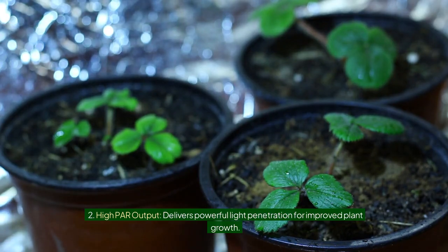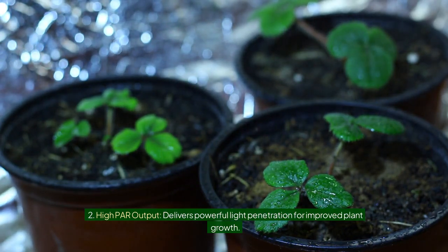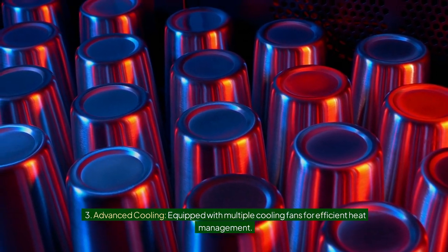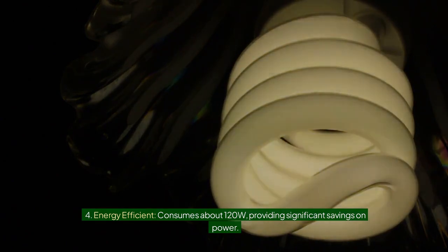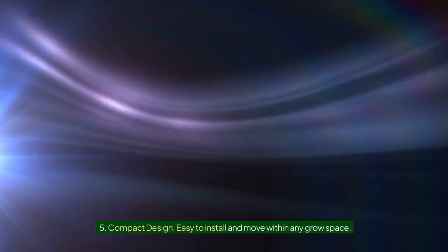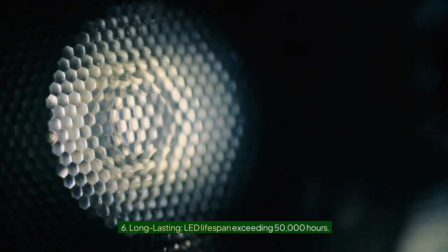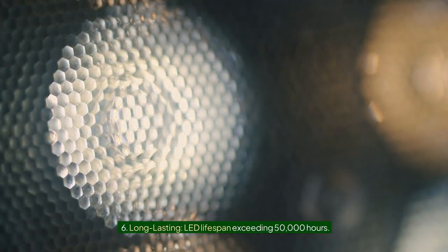High power output delivers powerful light penetration for improved plant growth. Advanced cooling, equipped with multiple cooling fans for efficient heat management. Energy efficient, consumes about 120W, providing significant savings on power. Compact design, easy to install and move within any grow space. Long-lasting, LED lifespan exceeding 50,000 hours.